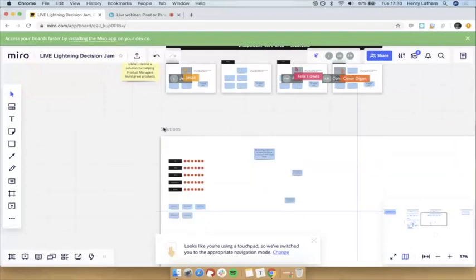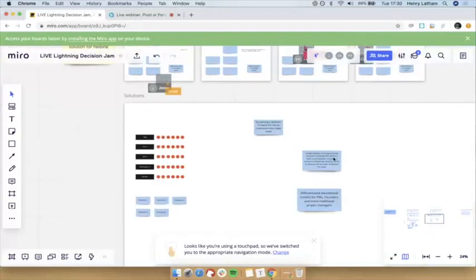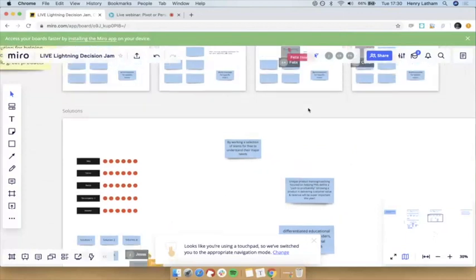Guys on Miro, just if you can expand the solutions when you put them on the board, then the people observing can see this a little bit more clearly.